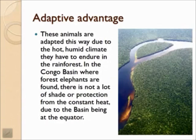bush elephant. These elephants are adapted this way due to the hot, humid climate they have to endure in the rainforest. In the Congo Basin, where forest elephants are found, there is not a lot of shade or protection from the constant heat due to the basin being at the equator.